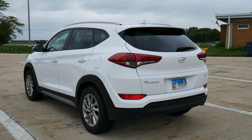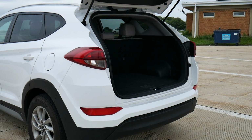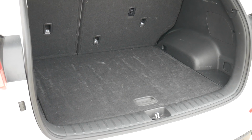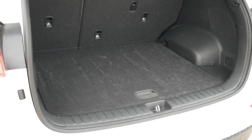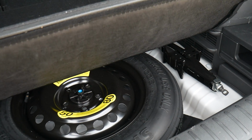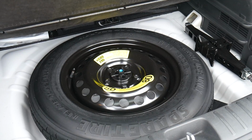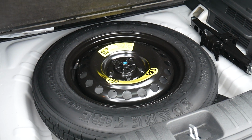Let's close things out by opening up the hatch and taking a look at the storage space back here. Without pulling down the passenger seats, you'll notice there's quite a bit of storage space back here. It's a nice big rectangular shape, so you should be able to get all kinds of things back here without any trouble. And thankfully, underneath the floor of this area, there is a spare tire. It's not a full-size spare, but it's still nice to have.